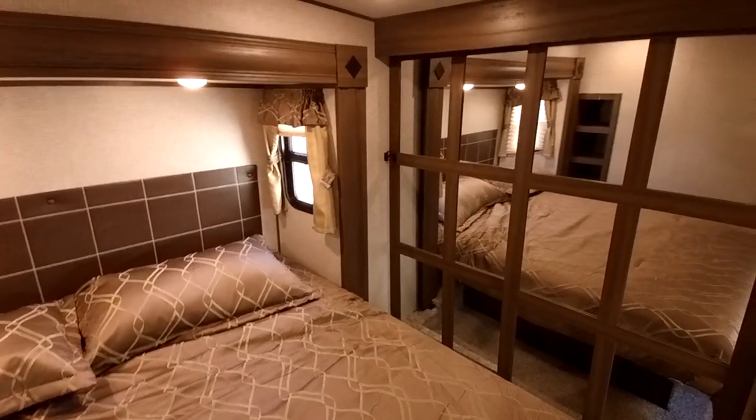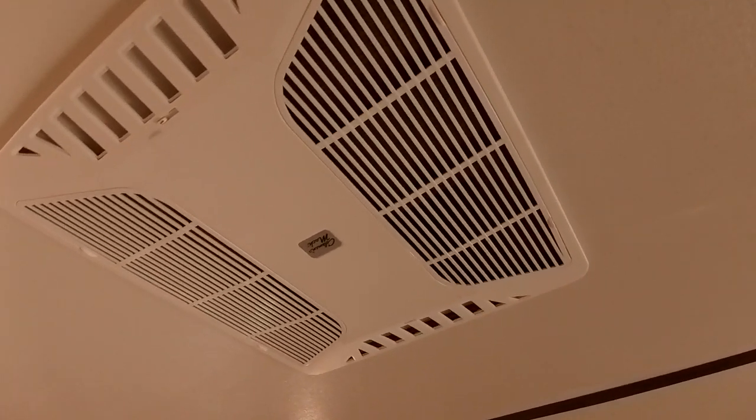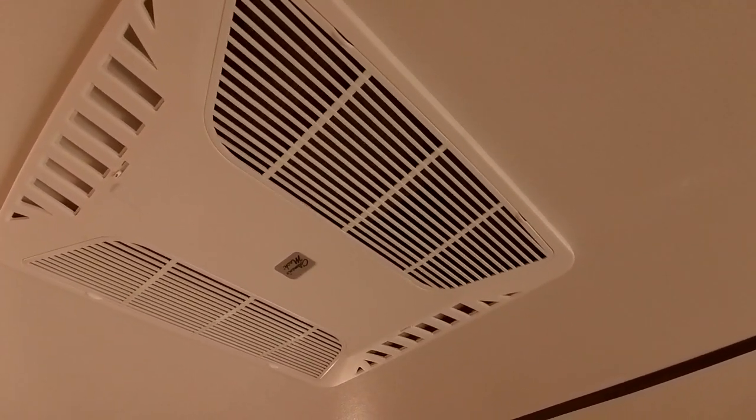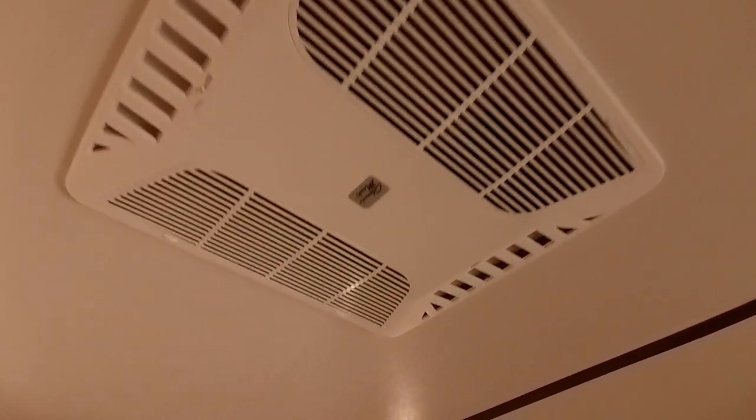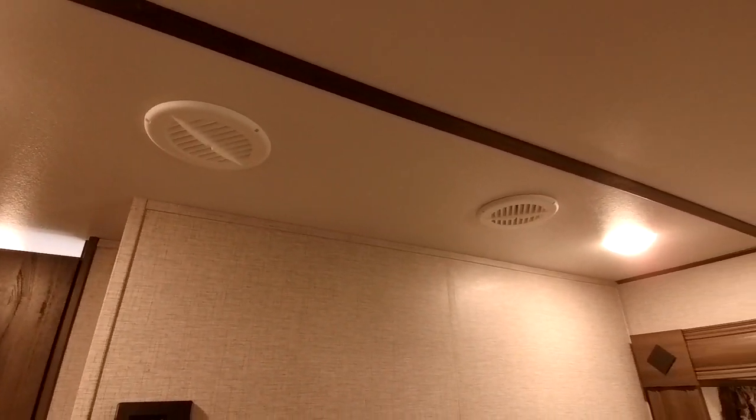Now what's really great about the Laredos is that they use Coleman ACs, which is preferred versus other brands. We just find that the parts warranty is really easy versus others. They do have a racetrack system, so the ducts go in a circle so that there's no hot spots. Both ACs feed each other. Laredos have great insulation, so it'll stay nice and cool in here, no problem.